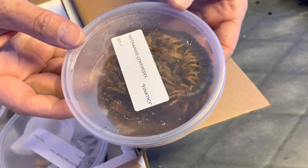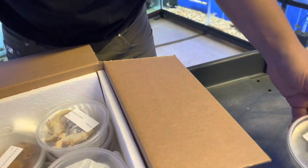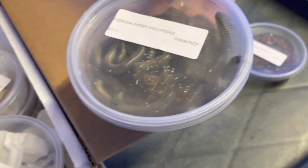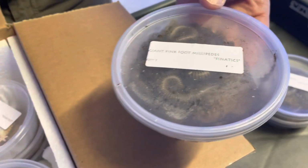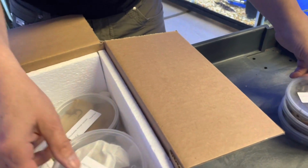This is a Vietnamese centipede. It's not moving much for a centipede, but man, he's fat. Very pretty. More bugs. We got ivory millipedes. Been out of millipedes for a little while, so I was super stoked to get some more in. We still got one of those dragon millipedes back there. But pinkfoots and ivories. Let's see, what else comes out of the box?